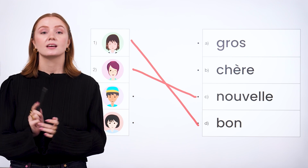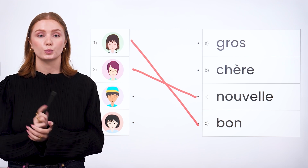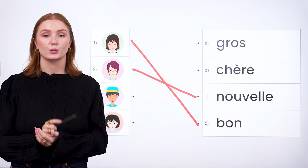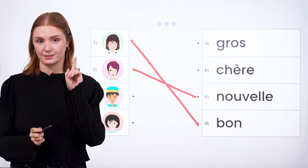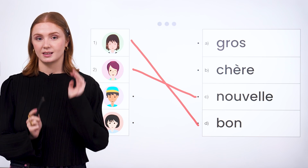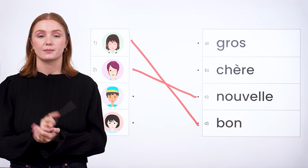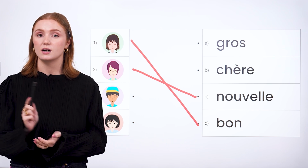Next, cet éléphant est gros. One more time. Cet éléphant est gros. Did you hear gros? Gros, which means big, is used with masculine singular nouns.